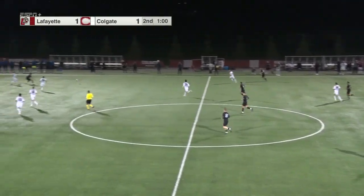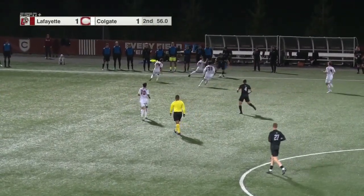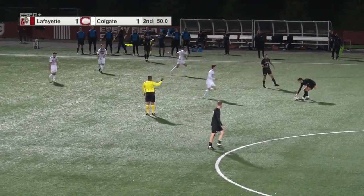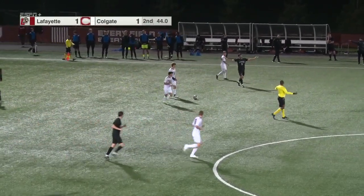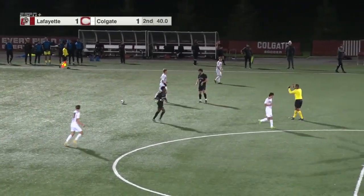Sixty seconds left for somebody to find a winner. Is it in the cards here tonight? Lafayette trying to score twice in the final minute and a half to win it, but a foul stops the run of play. That looks like Kedra Melitas.